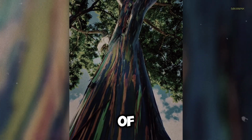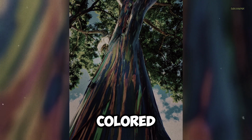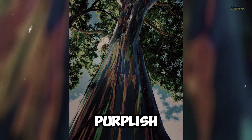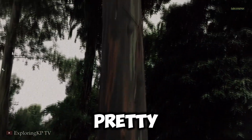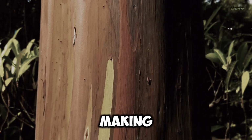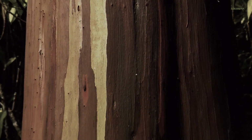While its maximum height of 75 meters is pretty impressive, its claim to fame is its striped, multicolored bark, which appears in streaks of pale green, red, orange, gray, and purplish brown. Beyond being pretty, this rainbow-colored tree is, ironically enough, often used to make white paper, thus making the rainbow eucalyptus both beautiful and economically productive.